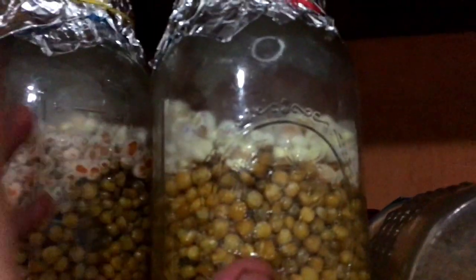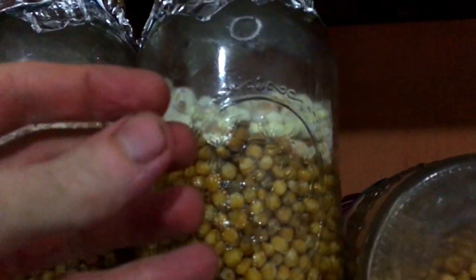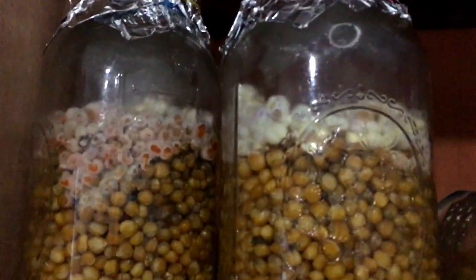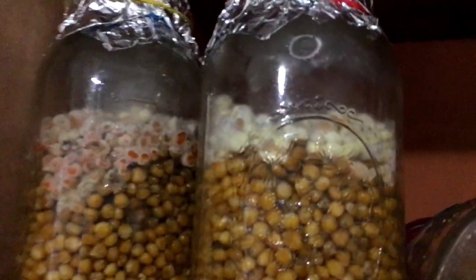It hasn't really started yet. What you find is that if you touch this or move it around too much, it loses its fluffiness and it's not active. But when it's really active, it's glowing, growing fluffy, and oh man, I love this stuff. It's so cool. I know it probably looks nasty to some of you.